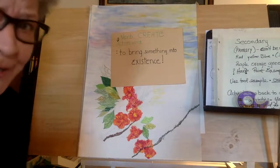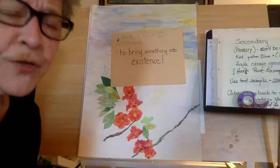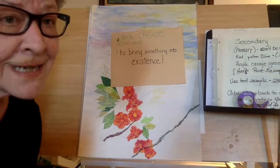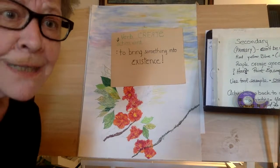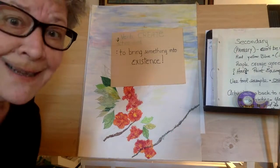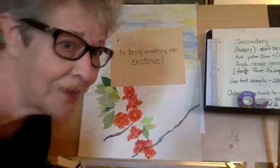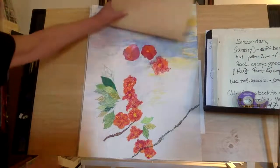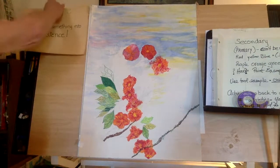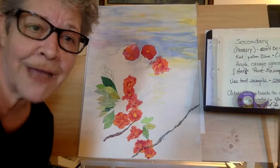When you learn to create and use your imagination, your thoughts, and your ideas to bring something into existence, you are also learning some basic problem solving ideas. And that's important. So I just wanted to show you some of the artwork that I am creating. I not only teach, but most of the time I create.